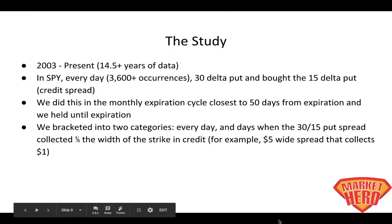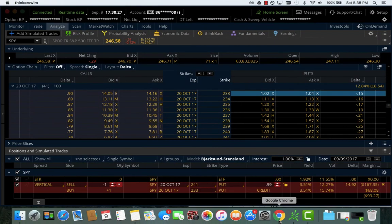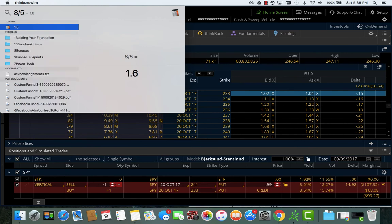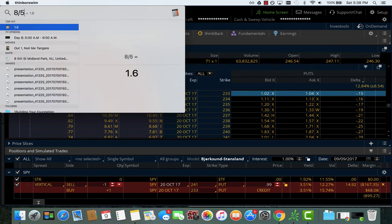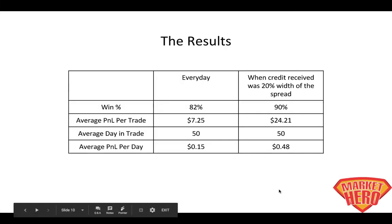So we wanted to see what it looked like when we did it every single day, and we also wanted to know what it looked like if we did it in times when we collected a fifth of the width of the strikes in credit, right? So right here we're looking at an $8 wide spread. So $8 divided by 5. We would place this trade into our category of collecting a fifth of the width of the strikes if it collected $1.60 or more. In this case, when we do it today, we're only collecting 99 cents, right? So we wouldn't be able to bracket it in the special category, right? But throughout this 14 and a half plus years, we've been able to, right?